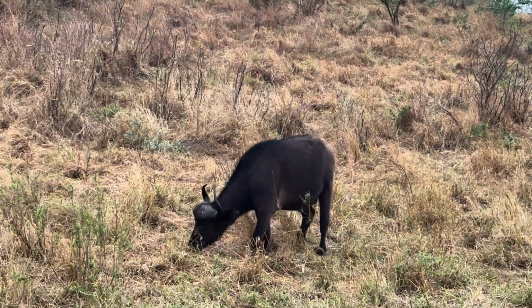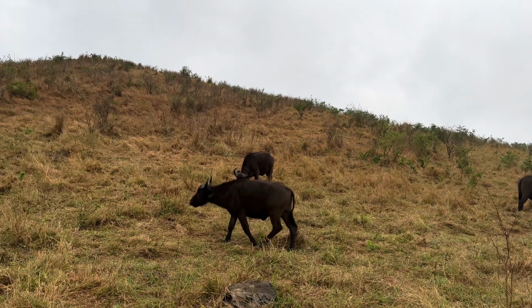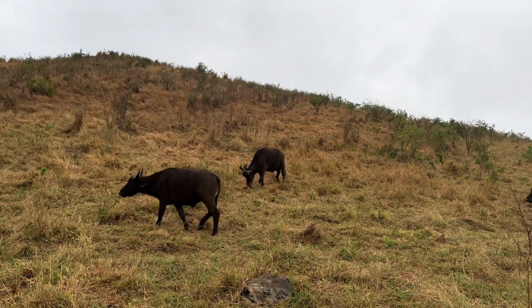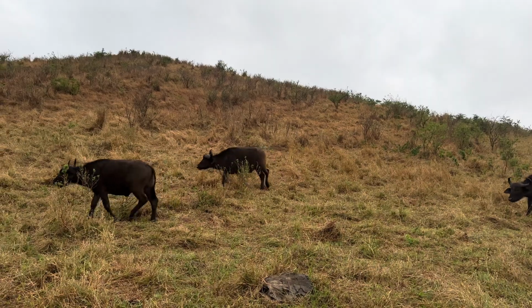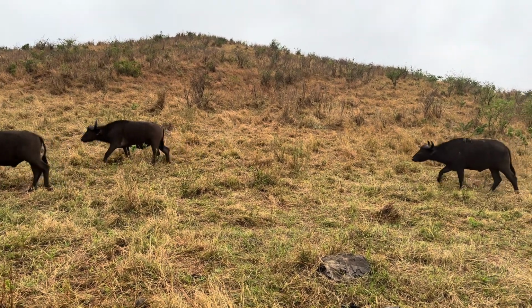Oh, so their hooves look like cow hooves, divided in the middle. Yeah. So they are cows. They're not cows.